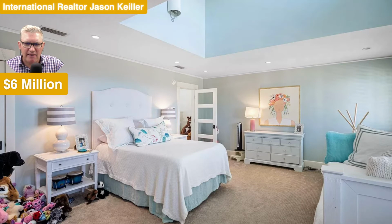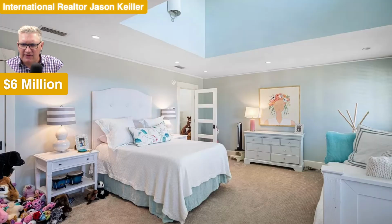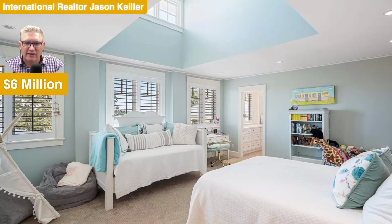There's the bar close up. We'll look down that hallway. Even the columns down here, fantastic. And the side lights as well. Big skylight here on the roof into the kids' room, and lots of soft toys for sure. Wow, look at that for a skylight.